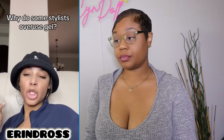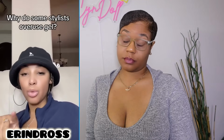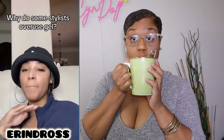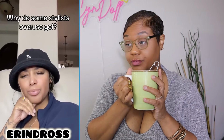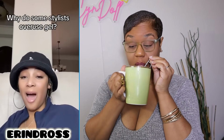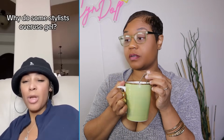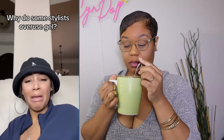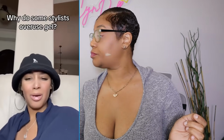Why is everything drowning in braid gel now? It doesn't matter what style you get, what you do, or what's going on. It's a buttload of braid gel. What's going on with it? If we really want to keep it real and keep it a buck, all that gel don't do nothing but cause flaking. And it don't even look good the next day. It looks a mess. It looks muddy. It looks like you done had your hair up for forever.